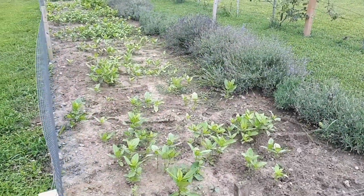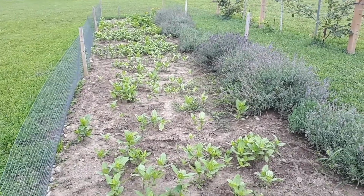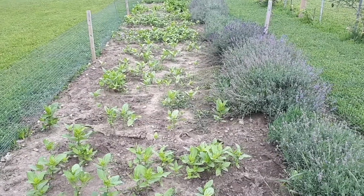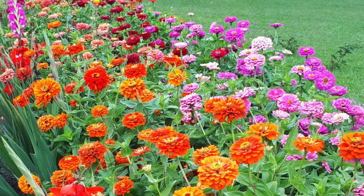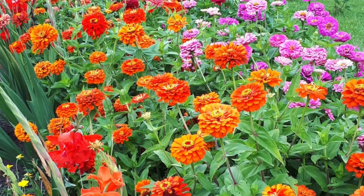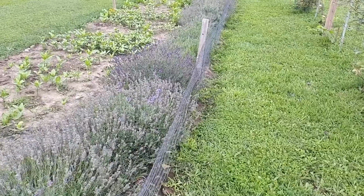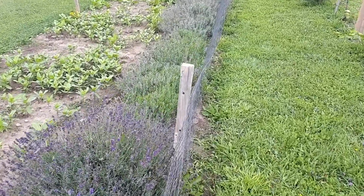The zinnias that I originally planted did not come up, so I just came in here and tossed a bunch of seeds, and they've obviously come up, but they're not as far along as they usually would be. Usually they'd be almost ready to bloom by now, but we'll just have some later flowers, which is nice for the bees. The lavender was absolutely lovely this year, but it has gone to seed, and that is what I'm doing, I save the seed from it.